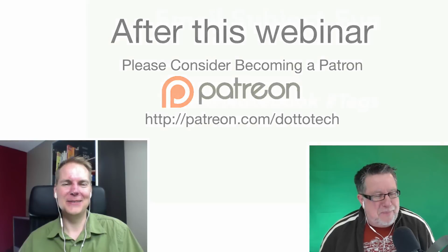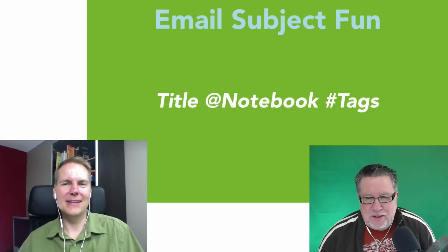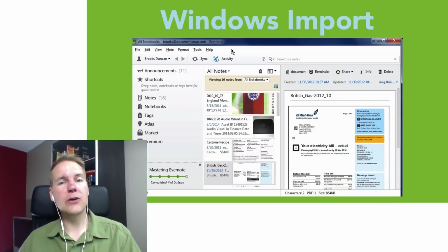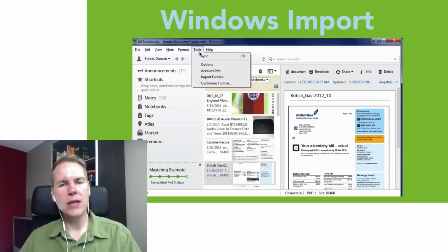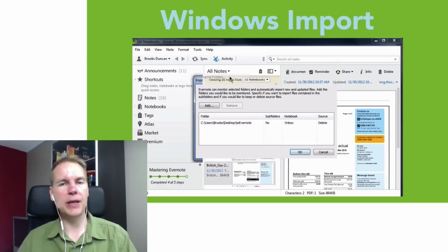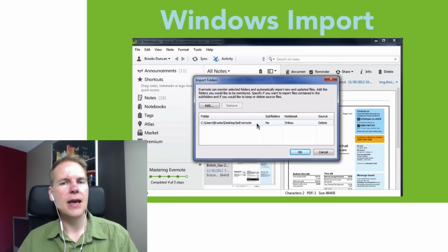But let's dive back into it. I think we're about to start talking about the differences between Windows and Mac. So I was saying earlier that even if you have a scanner that doesn't have fancy Evernote integration, or if you want a really automated way to get information into Evernote, the Windows application has the ability built in to add an import folder. This is one reason why I recommend installing the Windows application instead of just using the website. You just go Tools, Import Folders, and you can define a folder there.